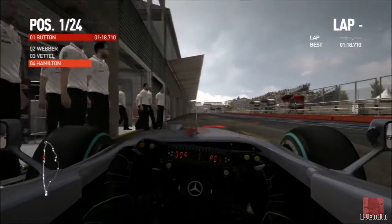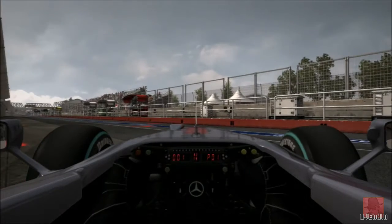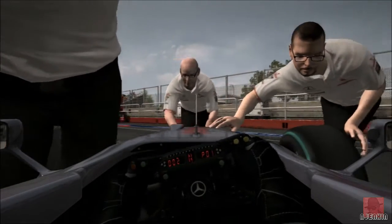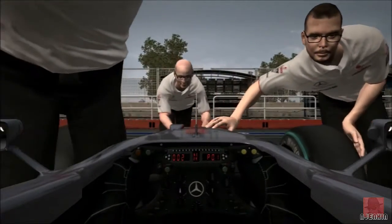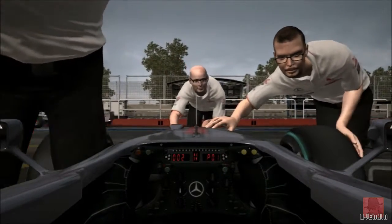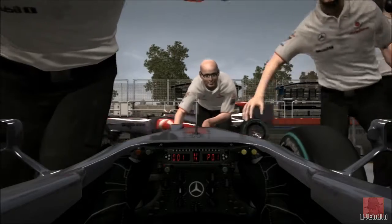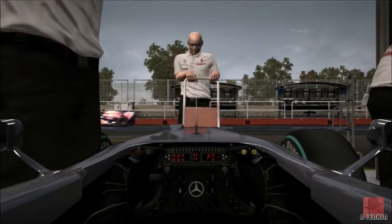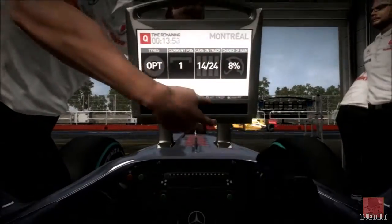Whoops. Don't know who that was. That was a glitch there. Went right through me like I was invisible. Okay, 18.7. Ideally, I don't want to go out again. Save the tyres as much as I can. There's Lewis there coming in also. Throwing a Red Bull going past the pits.